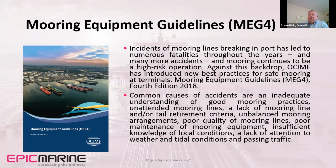Common causes of accidents are inadequate understanding of mooring practices and unattended mooring lines. In other words, lines are not slacked off or heaved up whilst vessels are alongside, as changes in the tide or changes in the displacement of the vessel dictate. Retirement criteria of mooring lines: ship owners obviously want to get as much life out of the mooring lines as possible from a cost-saving perspective. But with MEG4 now, we've got some specific criteria where retirement of mooring lines can take place.